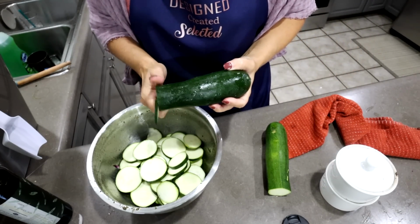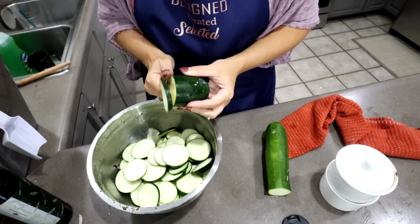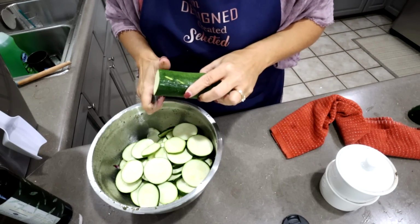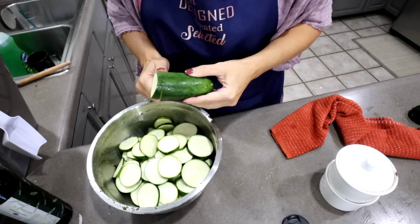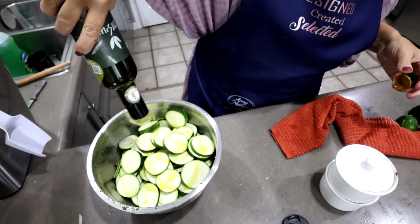So we're just going to roast these until they're finished, and then I'm going to cook some zucchini on the stove. That's going to be really yummy. I'll probably cook mine with a little salt and pepper and then coat Parmesan cheese on it. Really, really delicious. So let's chop up the not cucumbers, the zucchini.